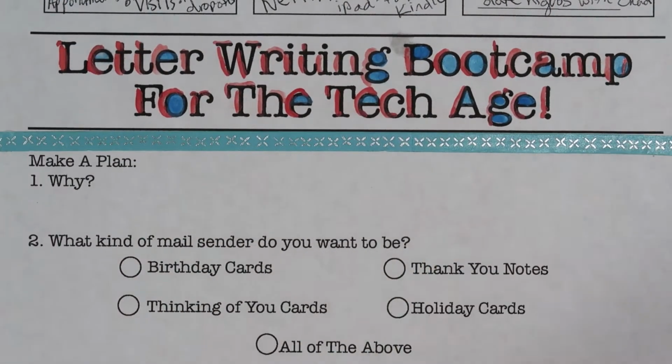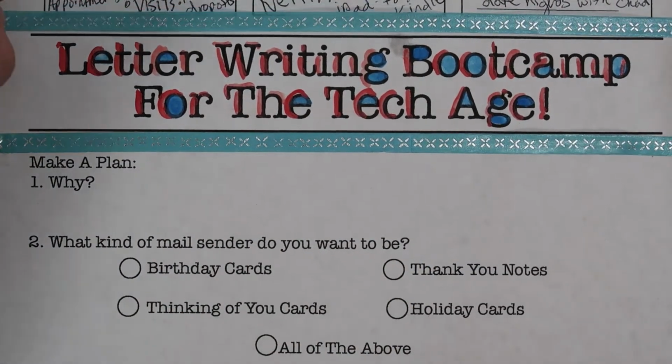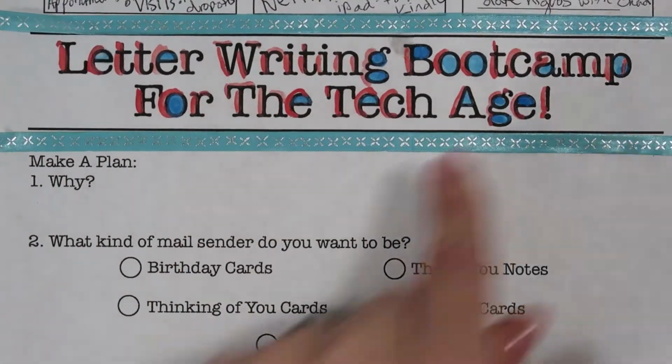Think about this e-course as letter writing boot camp for the tech age. You're probably feeling this need to slow down, but the rest of the world is going by so fast it feels impossible. Well, you came to the right place because we've figured it out. Here's our secret. The key to slowing down is to make a plan. Over the past several years, we've tried many techniques, but making a plan is always what makes it happen. We are going to show you exactly how to get your system in place for sending more mail.